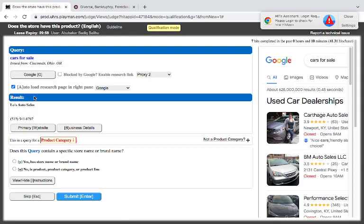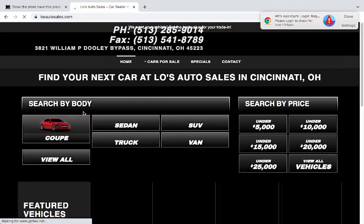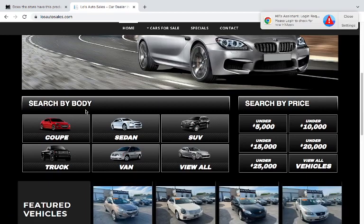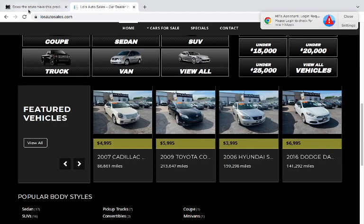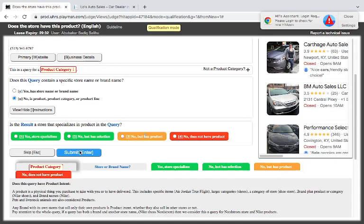Now they have cars. They're talking about cars. We don't know if they are new cars or used cars. They're just talking about cars. No specification. So we don't know if they specialize in anything like that. Most times, once you say cars like this without any specification, it is a broad query. We don't know if they are looking for new cars or used cars.